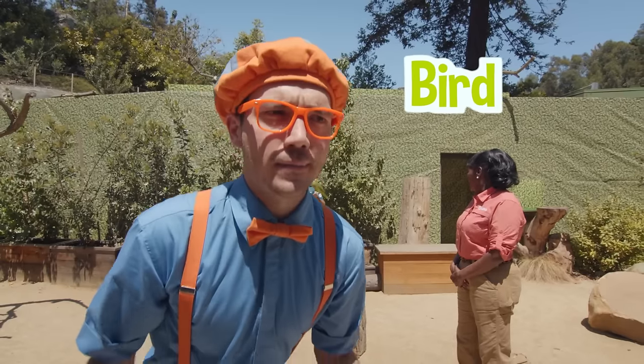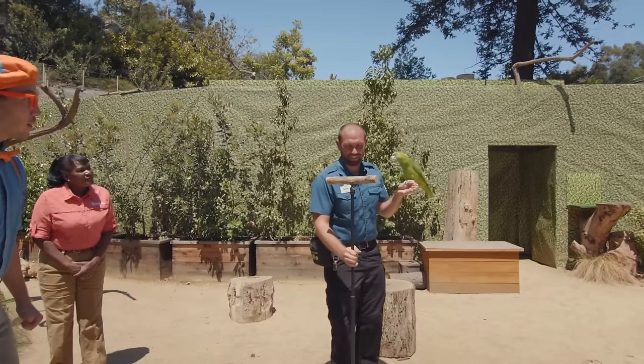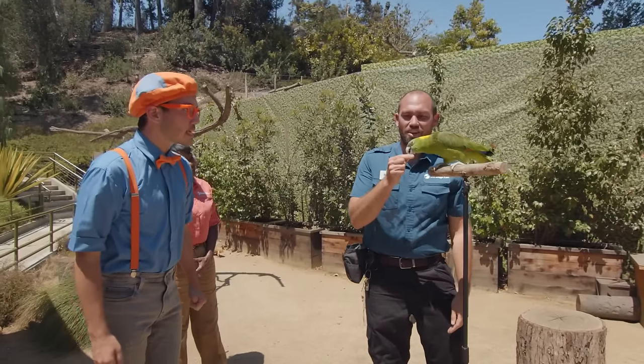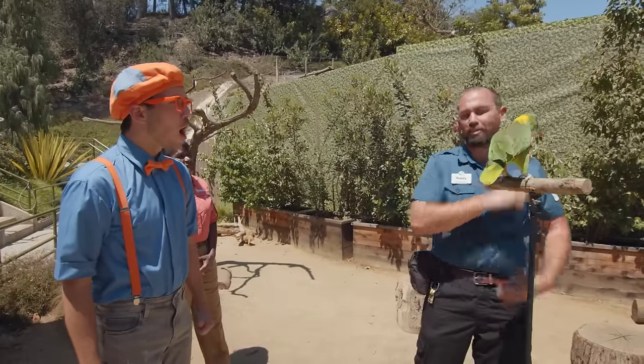It's a bird. I wonder what kind of bird it is. Let's ask. Whoa. Hi, Bobby. Hi. What kind of animal is this? So Taylor is called a yellow-naped Amazon. He gets the name yellow-naped because he's got that big patch of yellow on the back of his neck.